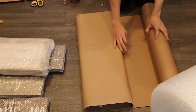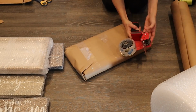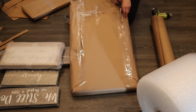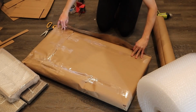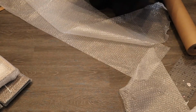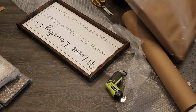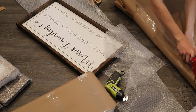Right here is where I made mistake number one. So this sign was supposed to go with another sign. It was a two sign order and I packaged it up and then it took me a minute, but then I realized that it was supposed to go inside of what I thought was the large sign, but I was wrong. So I opened it up, put the sign inside of it, sealed it back up, and then afterwards realized that it actually went with a different sign. So I had to open it back up. I think right here is where I realized that I had to open it back up, get the sign out, repackage that one up, and then put it with its sign that it was supposed to go with originally. But you know what? At least I noticed it beforehand because that would have been really bad.